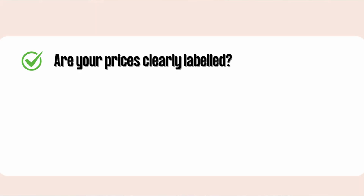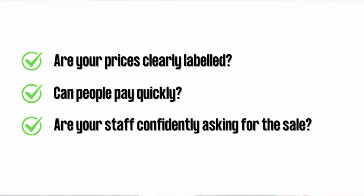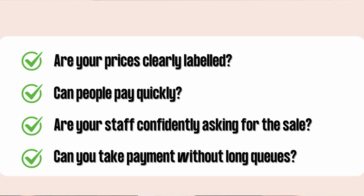And for retail stores, the same rule applies. We need to make it ridiculously easy for your customers to buy from you. So I want you to ask yourself, are your prices clearly labeled, or do customers have to ask? Can people pay quickly with card, tap, or mobile wallet? Are your staff confidently asking for the sale? And are they able to take payment from customers without having to make them queue? Every item in your store should be clearly labeled without making your customers work hard to find it. You should make it super easy for them to go on and purchase from you.